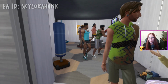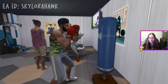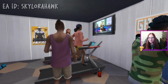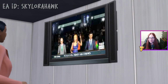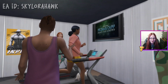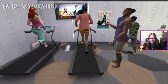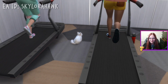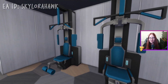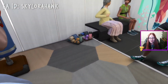Into here. Oh wow, this place is popping. And you've got some feelings about this punching bag. So you've got some cardio, and while they're watching, was that a giant llama? Yep. Okay. Oh, that's Blake. What are you doing down here, Blake? Oh, and Mittens is down here. Adorable. She's just hanging out. So you can weightlift, you have your cardio, you have some punching bags in here, you have the little baskets.